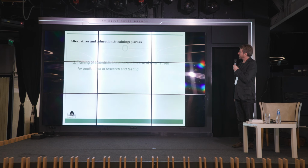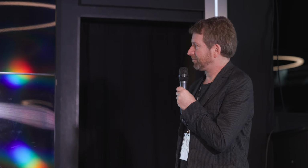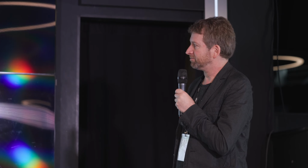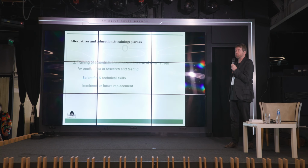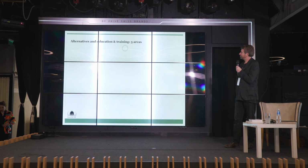The second area is training of scientists and others, such as technicians or assessors, in the use of alternatives for application in research and testing. So this is about scientific and technical skills. It can bring about imminent or future replacement.